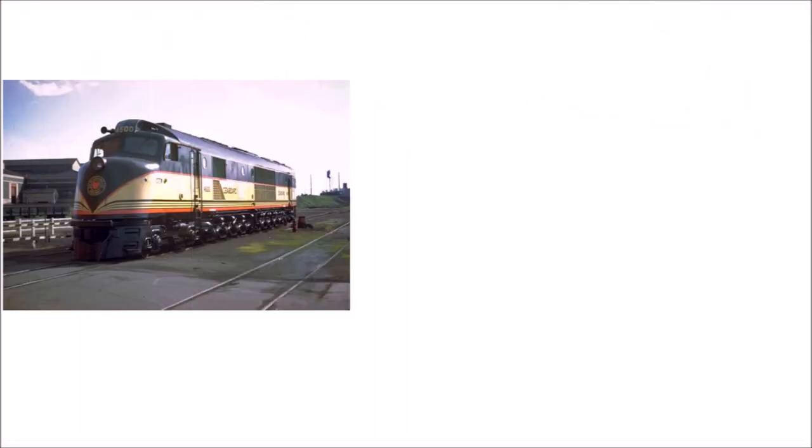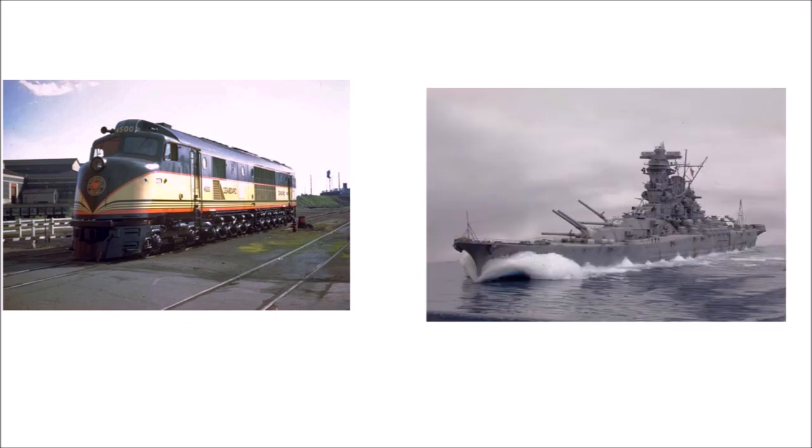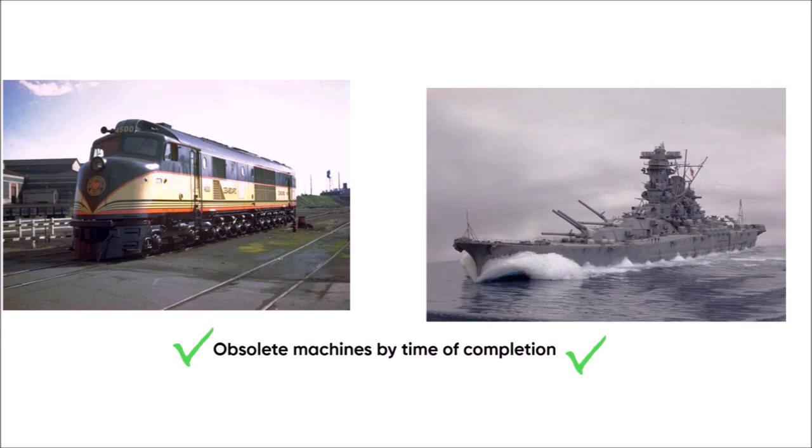The Centipedes were like the Japanese battleship Yamato, the largest and most powerful battleship ever built. Both were obsolete machines before they were even finished, the difference being the Yamato wasn't obsolete when construction began, only right before it was finished. The Centipedes, on the other hand, were straight up obsolete from the start of production.